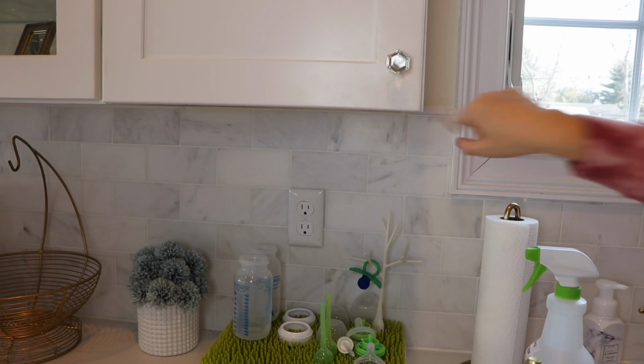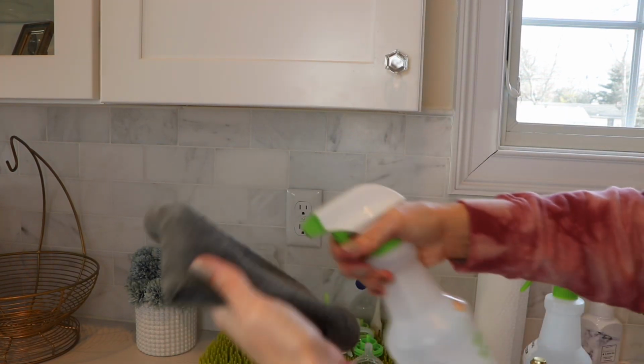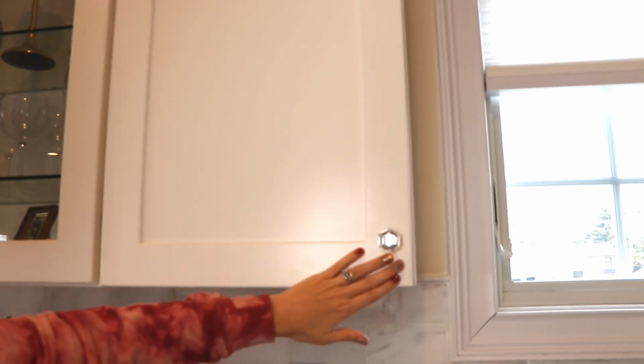I do the same thing with my cabinet knobs. But first, before I clean my knobs, I always like to give my cabinets a good wipe down. Typically it's always the same few that get really nasty, and if you don't wipe them down, you're going to get that really gunky, oily, caked-on buildup that's going to be hard to remove over time. So I like to put a little bit of that soap and water onto a microfiber cloth like this one and give them a good wipe down. Now I don't go crazy, I don't go all the way up.